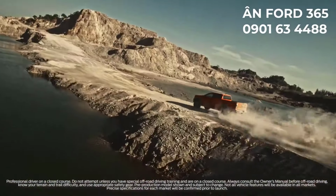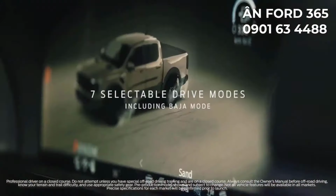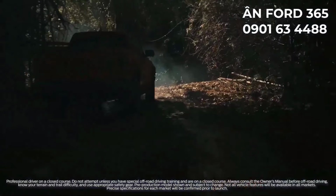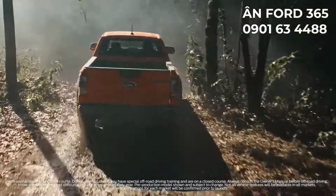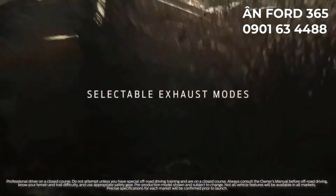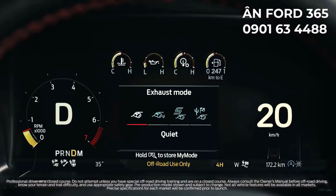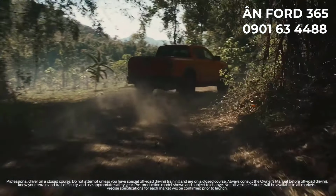Plus, no matter how challenging the terrain gets out there, Ranger Raptor has 7 different drive modes to handle it. These calibrate a whole host of things, from traction control to how the steering responds. And it's worth making a noise about the selectable exhaust modes. You can decide to be nice to the neighbors or unleash your inner beast.